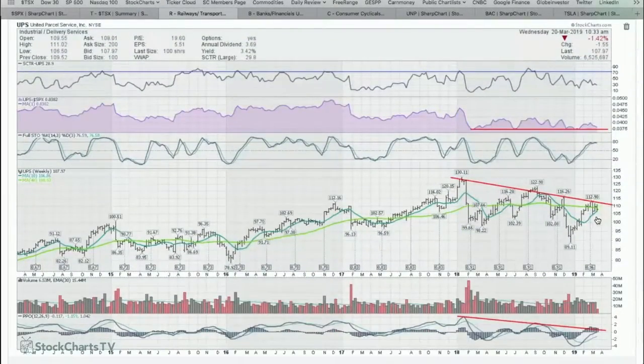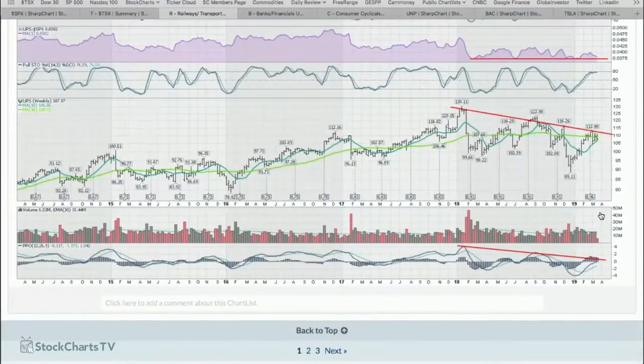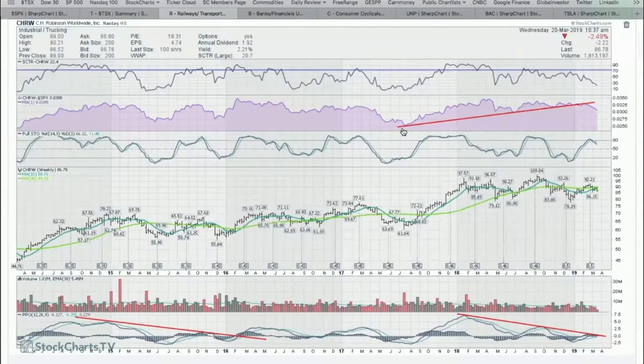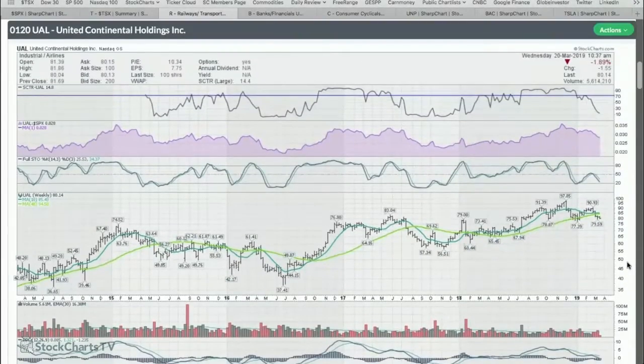United Parcel Service is having a bad week on the back of FedEx. So a lower high, a lower low, just not what we want to see when the market's in such a delicate spot. And then we look like we're rolling over on the momentum indicator. Okay, here's C.H. Robinson, a big trucking company, a lot of refrigerated freight. And again, breaking through a couple months ago. This chart's failing at the 40-week and rolling over, and very close to new 3-month lows, rolling over right at zero on momentum.